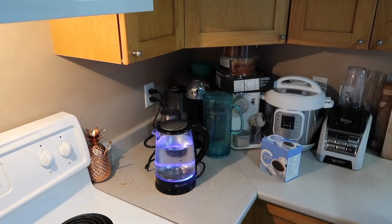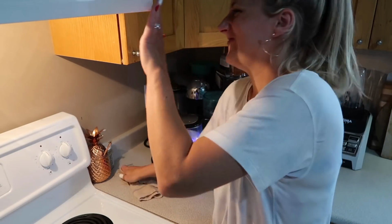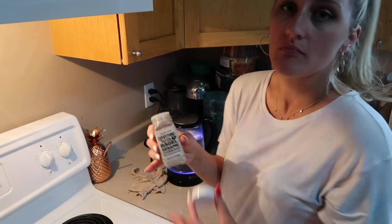In the meantime, I see a little spot of rust there from my candle, so I'm just going to clean that off. It's having a hard time coming out. I bumped my head on the fan up there.